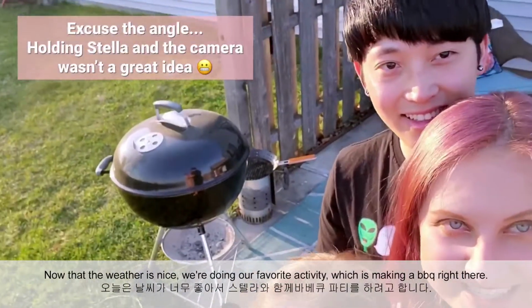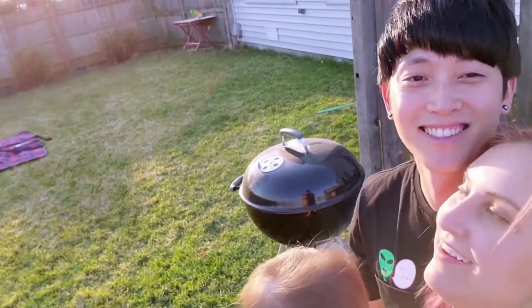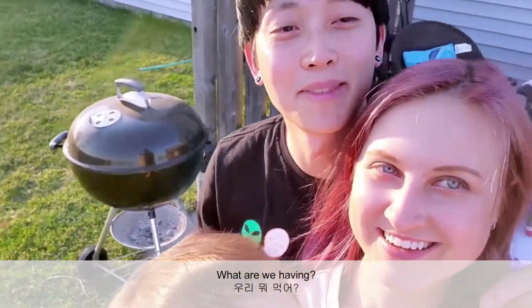Now that the weather is nice, we're doing our favorite activity, which is making a barbecue right there. Right? With Stella. With little Stella. What are we having? 우리 뭐 먹어?